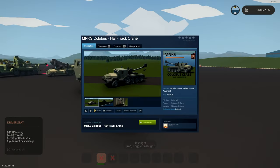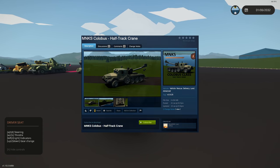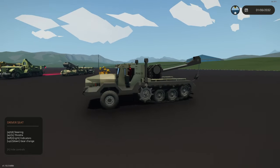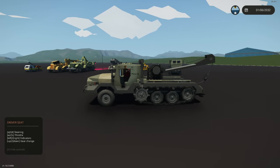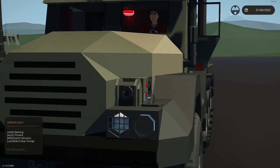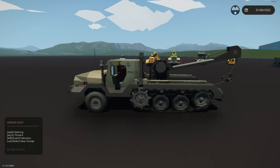Alright, so let's go ahead and start out with this one right here. This is the MNKS Colobus Halftrack Crane. Obviously, it has a modern-ish looking design. It is pretty boxy, but actually looks really cool. I like the grille on the front. I like the lights. I like the fact that we got a winch on the side, just a little one. And I believe the crane is actually remote controlled.